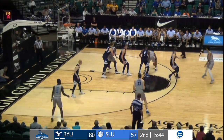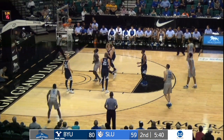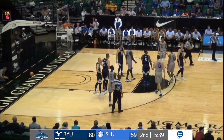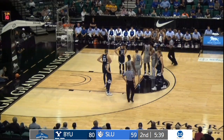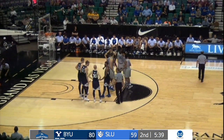Stutter step, Bishop draws attention. Ekpeko in the lane, throws it up. They won't count that. They're saying the foul will be on the floor. And so Reggie Ekpeko will go to the line. And that foul's on Mika, and that'll be his 4th personal foul.